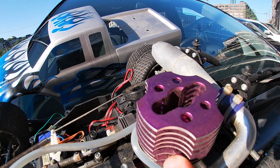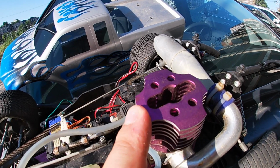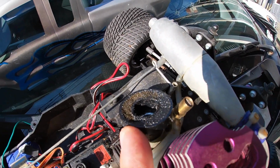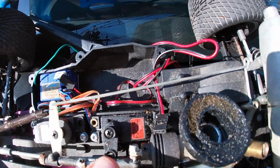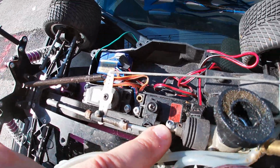The classic Thunder Tiger purple 21 size cooling head seems ideal. No scratches, I like that. Of course, the air filter is, as I've always seen, missing the element and it is totally busted. I can tell it has two different brands of servos. One here is the Airtronics and one is a JR Racing servo. Guys, I love the JR Racing servo stuff.